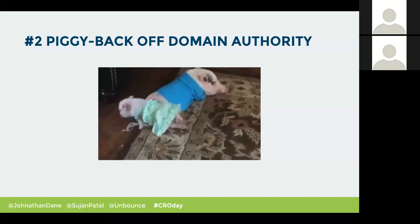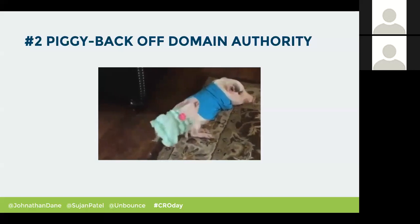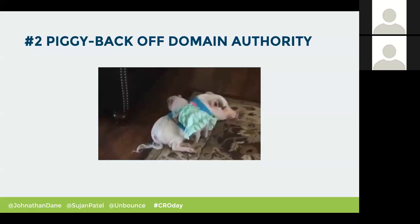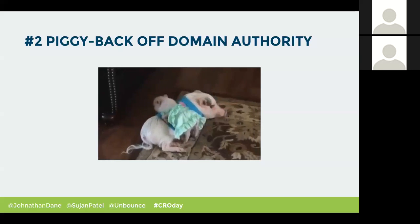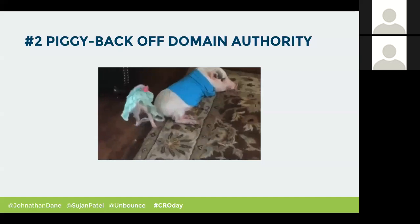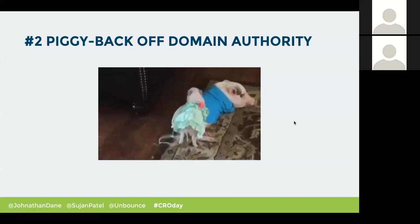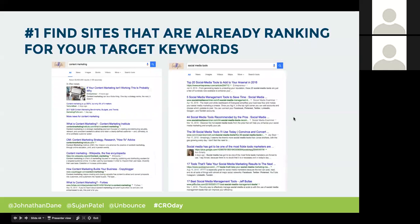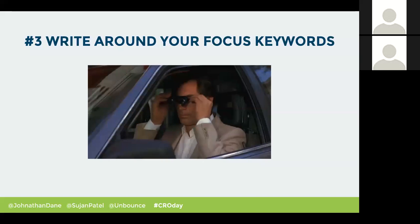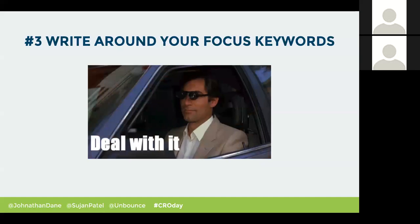So some of the posts that I've done have basically been strategically thought out, saying I don't have, for clientboost.com, a high enough domain authority to rank for these focused keywords that I want this blog post ranked for. So let me piggyback off of some other companies that are already there, and try to write around a topic that I want to be ranking for. So the second step was piggybacking off domain authority. At least for me, that's what's been working for us. And then write around the focused keywords that you want to rank for, but do it on somebody else's land.